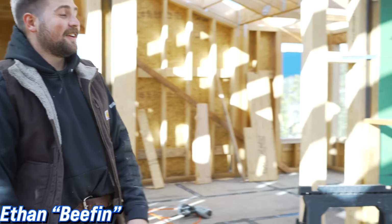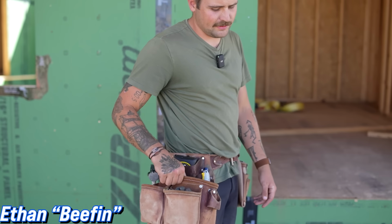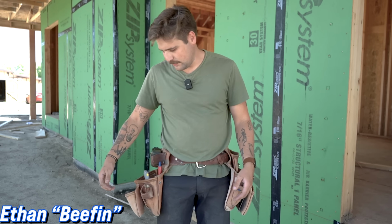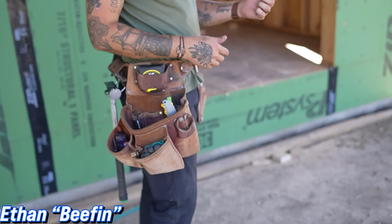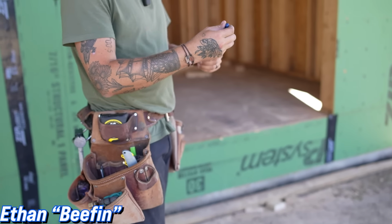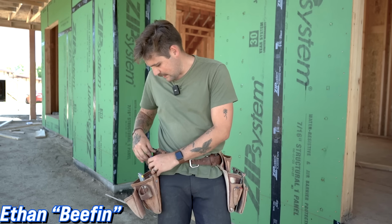Howdy, my name is Ethan. I am 23 years old and I've been working with Coffman for about 6 years. And this is my tool bag setup. I got the Occidental full leather framer bags with the 2 pouches on the right side. Standard, I just got a 30-foot Fat Max tape. I got a pencil with a little bit of hose wrapped around for keel. I carry an extra pencil on this side just in case.